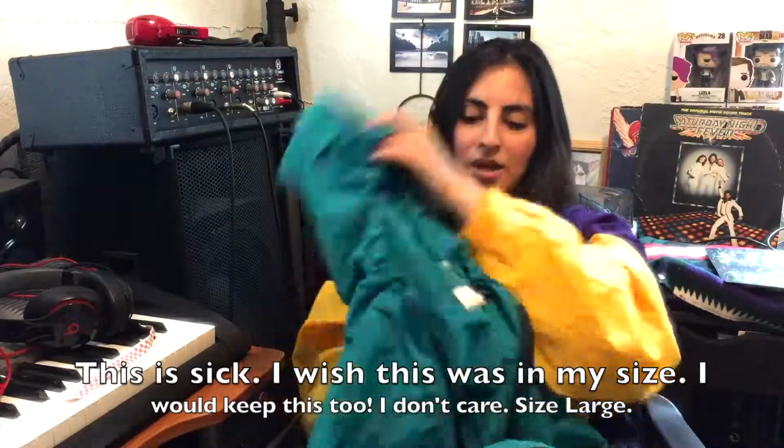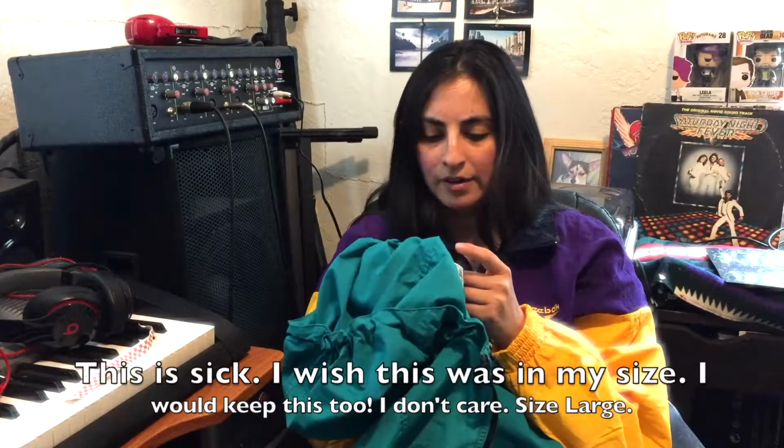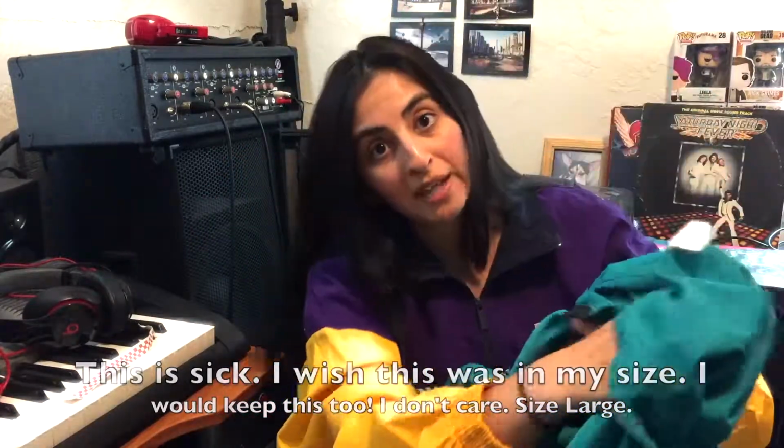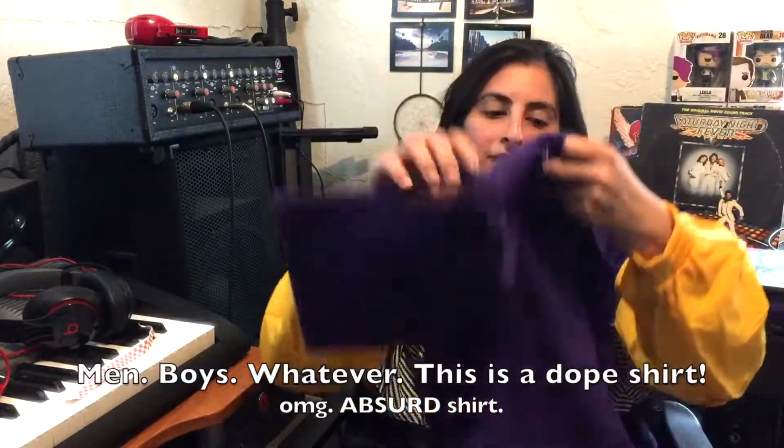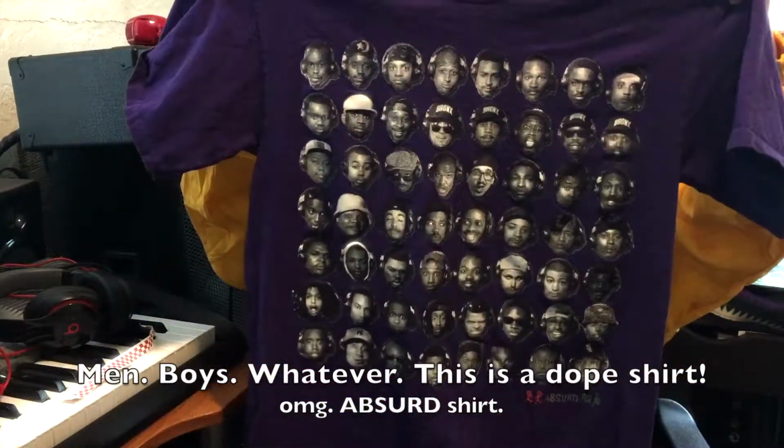This is sick. I wish this was in my size. I would keep this too. I don't care. Size large. Men, boys, whatever. This is a dope shirt. Oh my gosh. Absurd shirt.